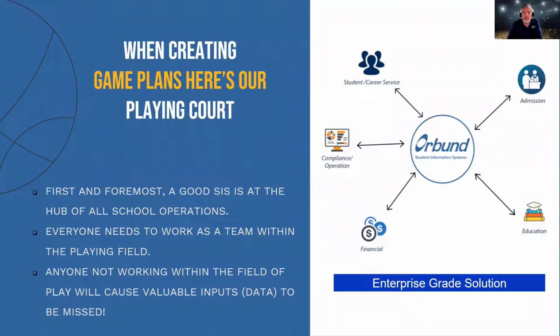But first, let's review the Orbund field of play. Doesn't matter which game you're playing, whether it's the NBA Finals or a baseball game. We view the Orbund SIS as the hub of your school operations. This is the playing field where all the team members scrimmage or conduct and document their daily activities. The key is all staff must conduct business in the hub, so critical data or inputs are captured throughout the student life cycle. A good SIS supports all department workflows.